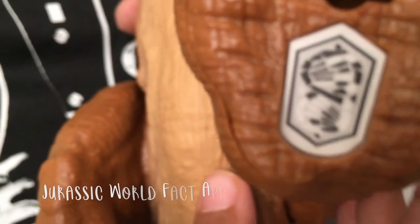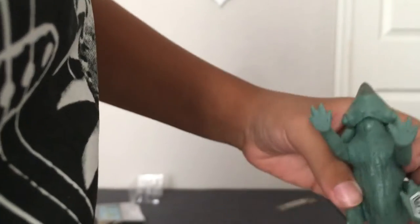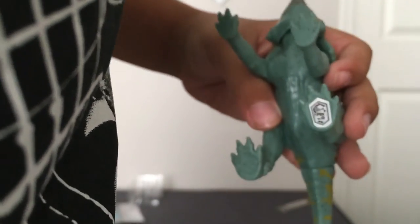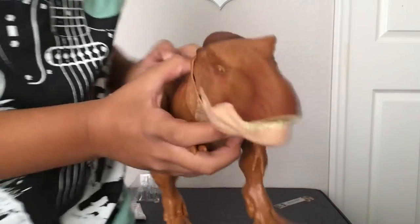These things on the bottom, it's a scanner. You can scan them with the app. Where is it? Oh, here's the other scanner. Okay, my favorite one is the T-Rex because it's cool and it's a prehistoric animal.